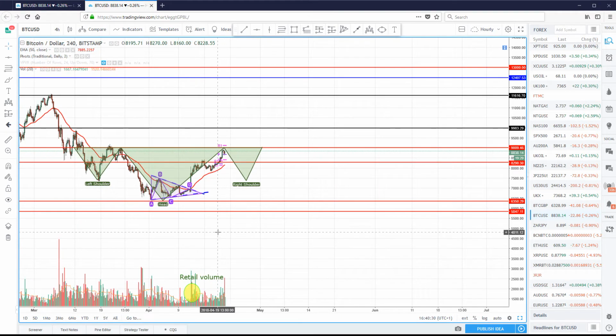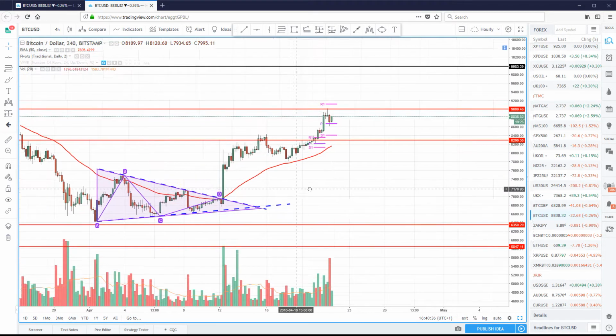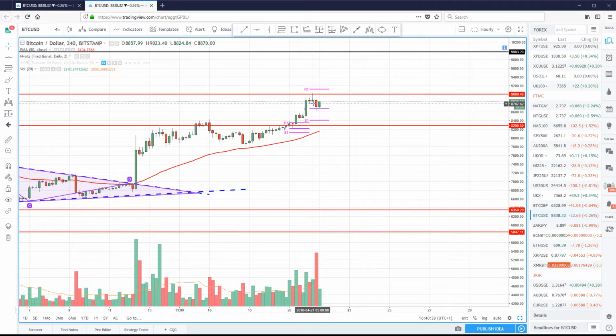And the other thing I said, the only thing I do have a problem with, although I don't think it's a massive problem, the one thing I'd like to highlight is this, which still makes me think it's good. You had 2 pin bars here. Rejected the $9,000 level, and then you had this bearish candle here, but extremely high volume. In fact, the 4-hour volume here was almost as high as this one here. I'd expect this candle to move quite a lot, and it hasn't.